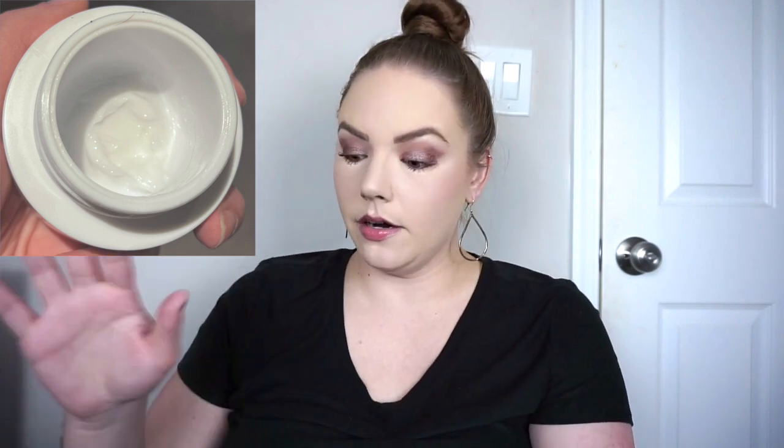Then we've got some of my Belif products. So I finished my True Cream Moisturizing Balm. This is my holy grail nighttime moisturizer. I was lucky enough last month to find a discounted set on Macy's, so I do have a backup, and I'm going to cross my fingers this will go on sale at Ulta sometime this year. Holy grail, will definitely repurchase.